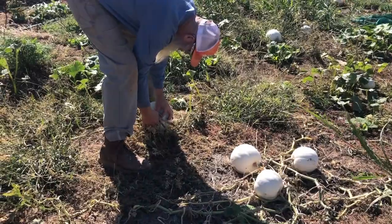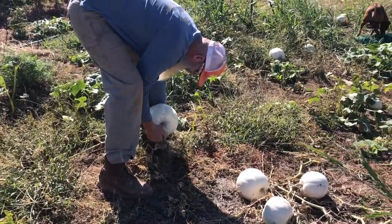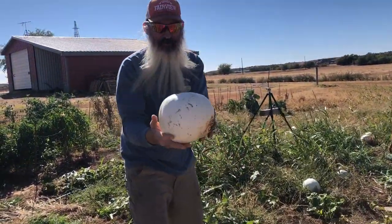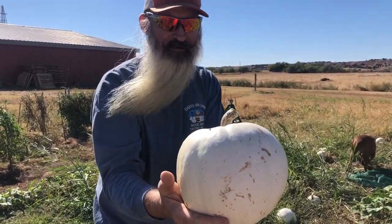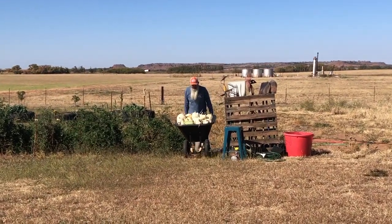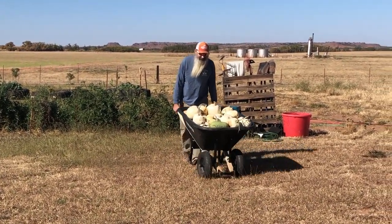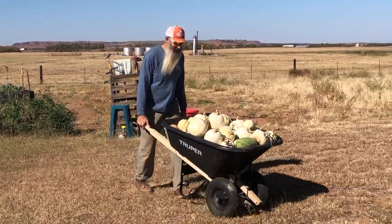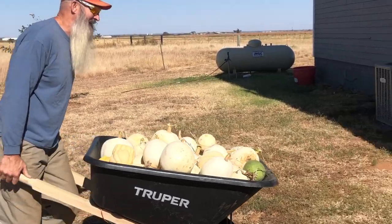So along with the interior of the house, we finished up harvest. So that was good. I got a lot of pumpkins. That's a nice one. Look how beautiful that is. This is a load of pumpkins, man. That is a lot heavier than what I thought it was going to be. Holy cow.